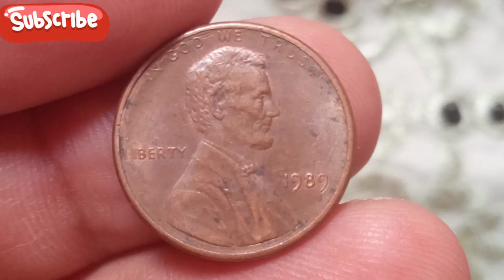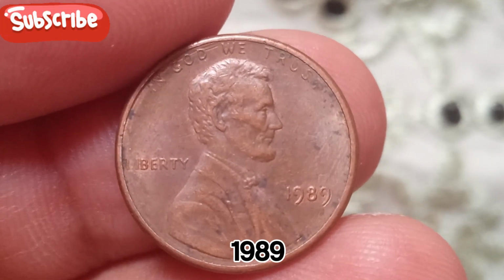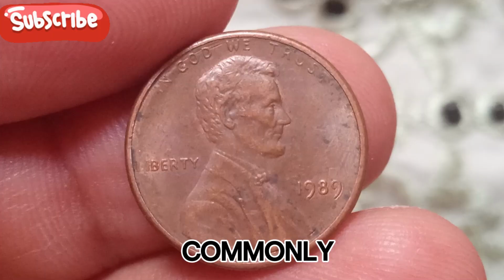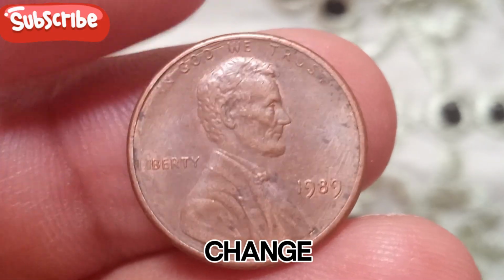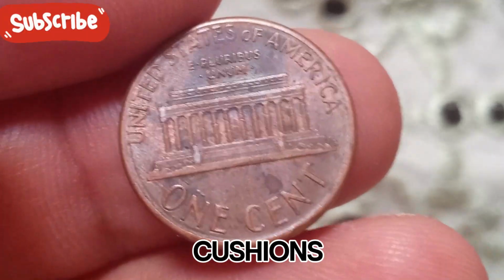timestamps? The 1989 Liberty 1-cent coin, commonly referred to as a Lincoln penny, is more than just loose change you find in your couch cushions.